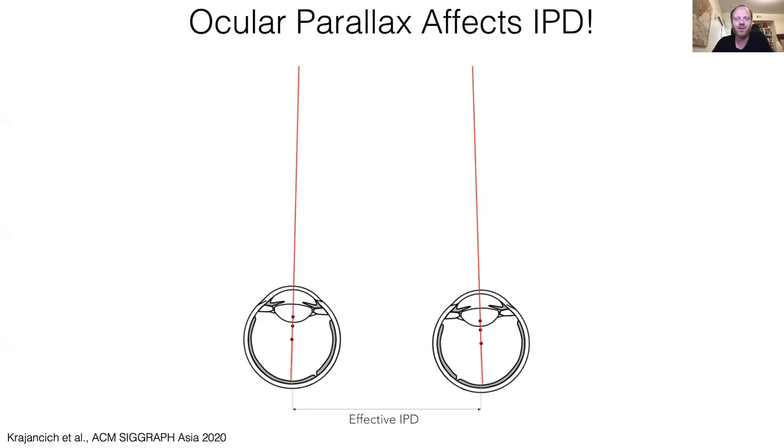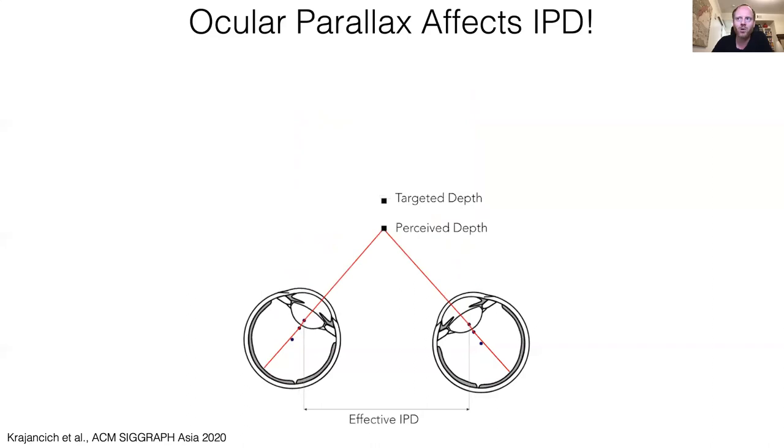But one thing that you will quickly realize if you think about vergence behavior, now that the eyes verge inwards as you're looking at an object close by, is that because the eyes do not rotate around their centers of projection but around the centers of rotation, the interpupillary distance actually changes depending on the vergence state of the eye.